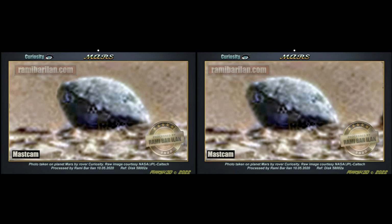We'll wrap things up today with an intriguing find by Rami Bar Ilan, and he's calling this a disc. And obviously it is a disc, or we can assume that it is based on what we're seeing, but what it actually is, we don't know. UFO, a carving, a fossil, and what are those little openings that we find in the front? This is a good one, and Rami always leaves us scratching our heads.